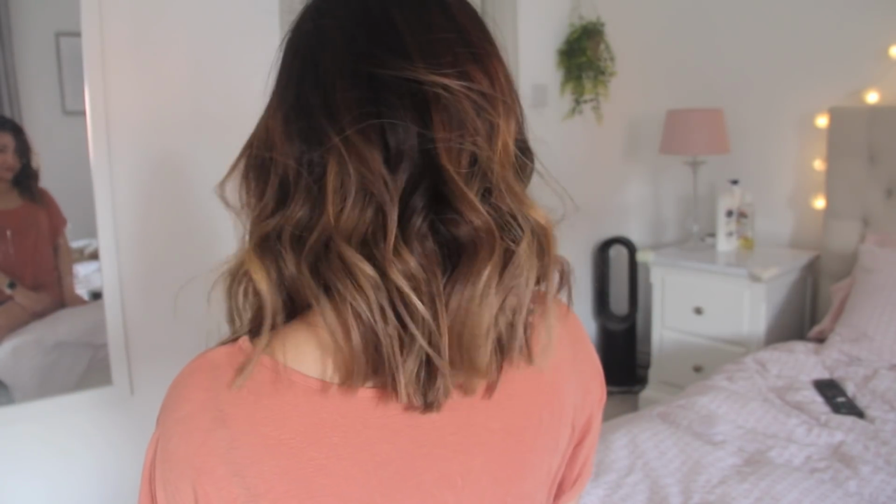Front, side, and back. Yeah, I really do like it. I love it so much. So thank you so much, Rachel. Today, I actually walked out of the salon feeling yes!